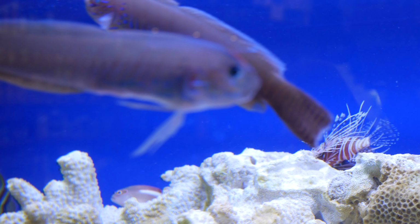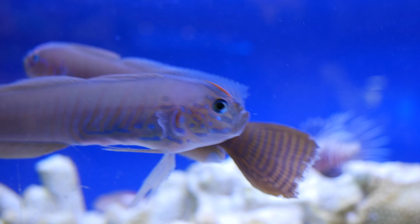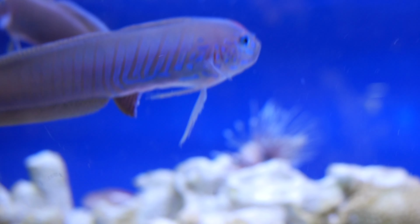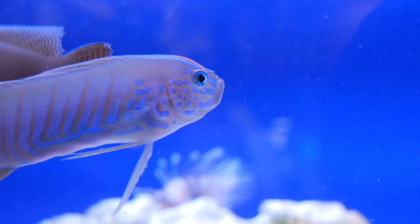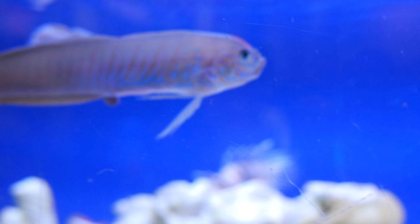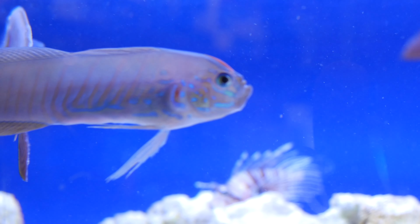Alrighty, next up we have the Razor Gobies. These are really awesome oddball species. Very uncommon, not too much known about them. They're a deep water species, so they prefer lower light situations like that, but as you can see, they're pretty out and about. They're also a social fish. I'd recommend doing a minimum of 3 of them if you do decide to go with these guys.